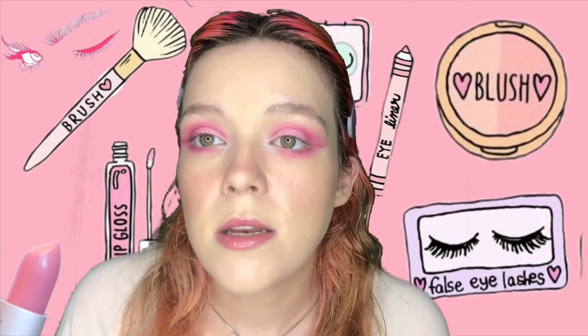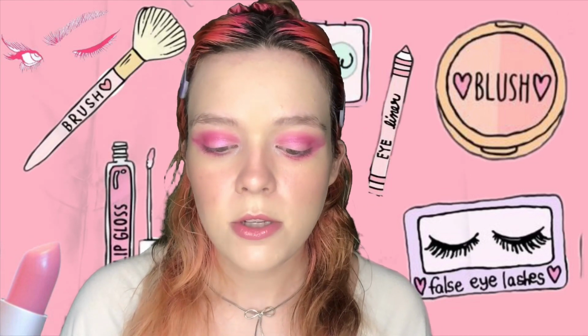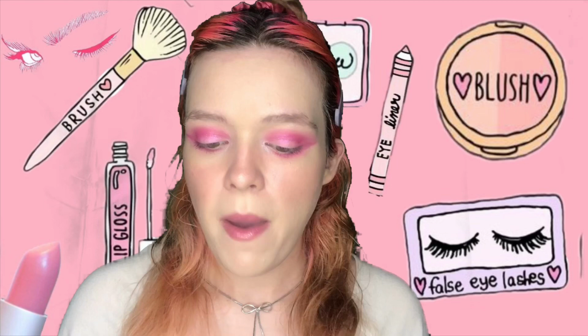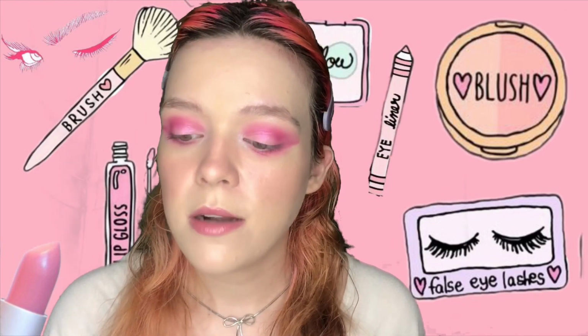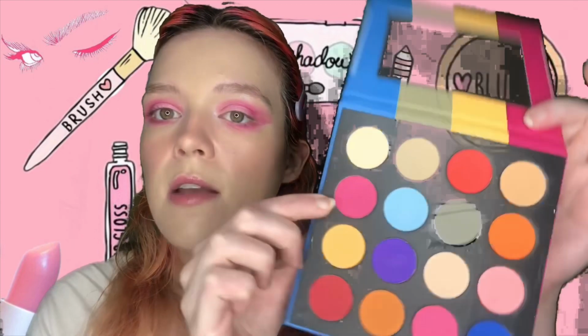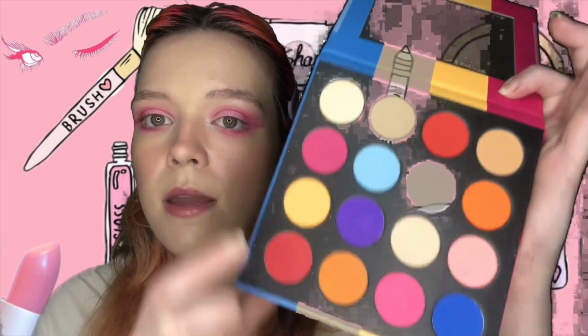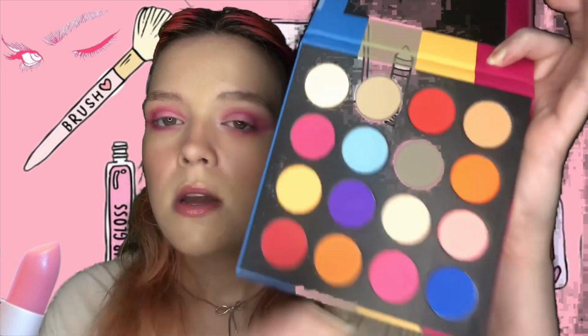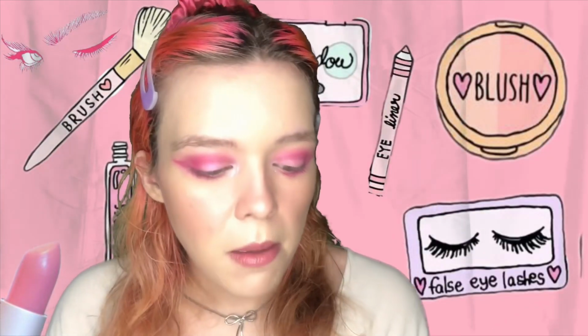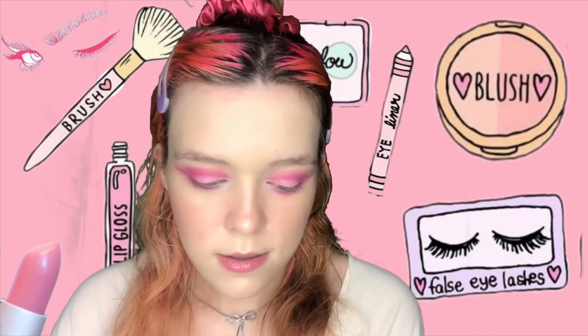So let's talk about what I did on my eyes. The five shades she picked for me, I'm going to start with the rainbow palette first. She picked some pink shades, so I'm going to show you what eyeshadow colors she picked, and then I'll go back and tell y'all what I did on my eyes. These don't have their names, but this is the first shade, this dark pink, and then this other dark pink shade that's a little bit lighter than this one, and then this light pink shade, it's like a baby pink. So pretty. I really love the shades in this palette.